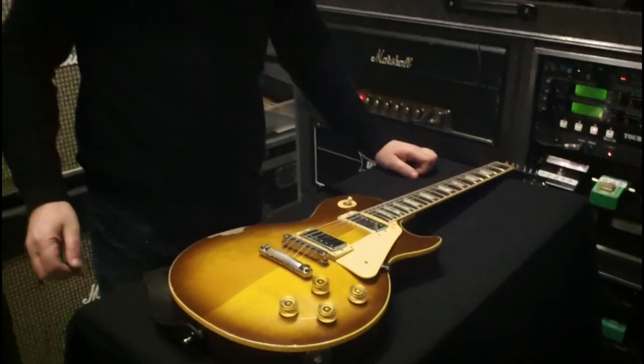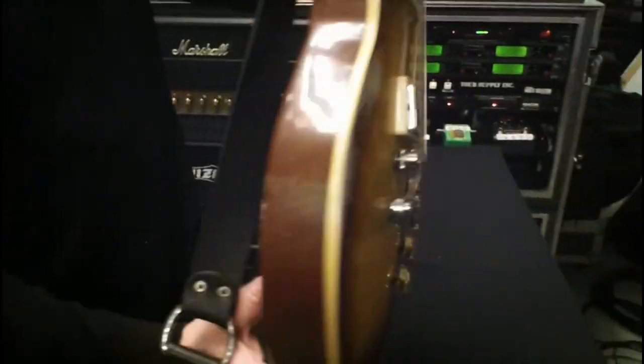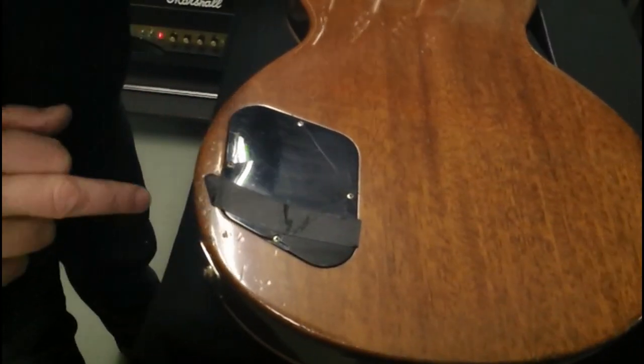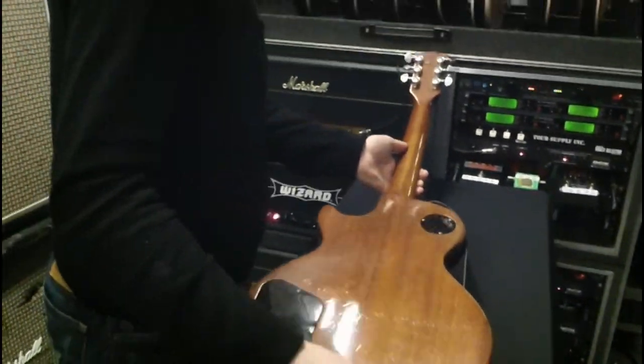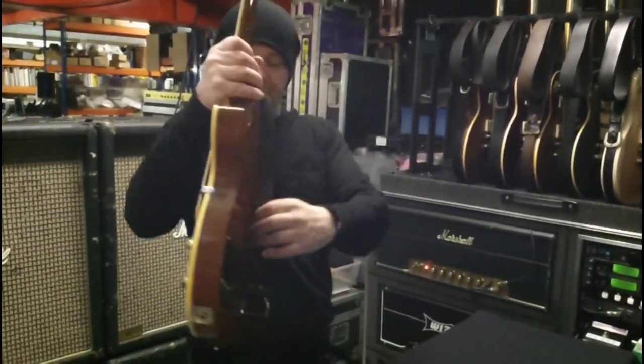It's beginning to show its age a little bit. There's some wear on the front there. There's some buckle rash on the back there, and a broken control plate, which I'll probably change over the next couple of weeks. But yes, as I say, this is the one, his favorite one, his main one.